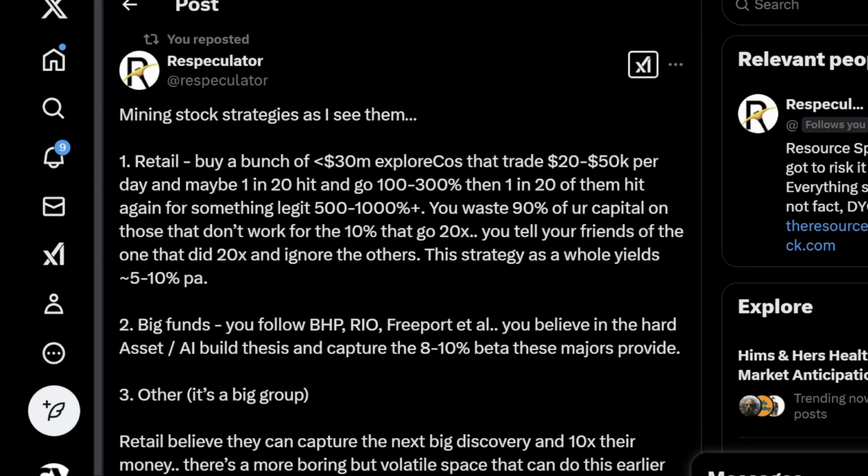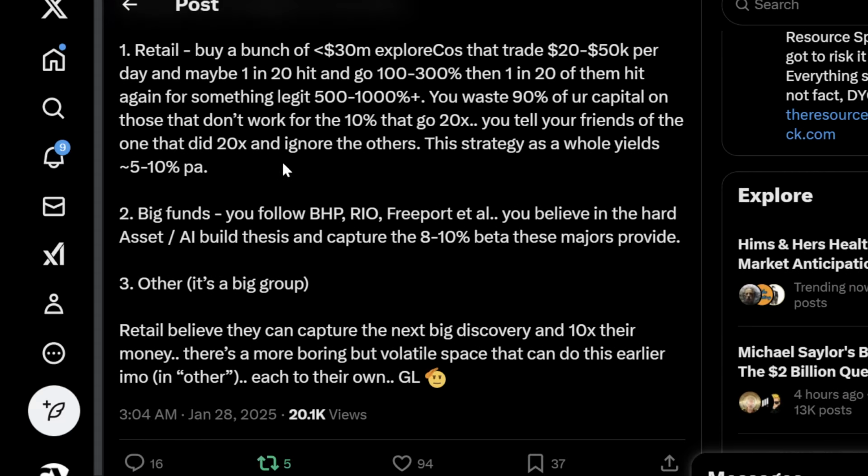Here's Respeculator. It says, mining stock strategies as I see them. Most retail investors buy a bunch of less than 30 million explore companies that trade $20,000 to $50,000 per day, and maybe 1 in 20 hit and go 100 to 300%. Then 1 in 20 of them hit again for something like a legit 500 to 1,000% plus. You waste 90% of your capital on those that don't work for the 10% that go 20x. You tell your friends of that one that did 20x and ignore the others. The strategy as a whole yields 5 to 10% per annum.